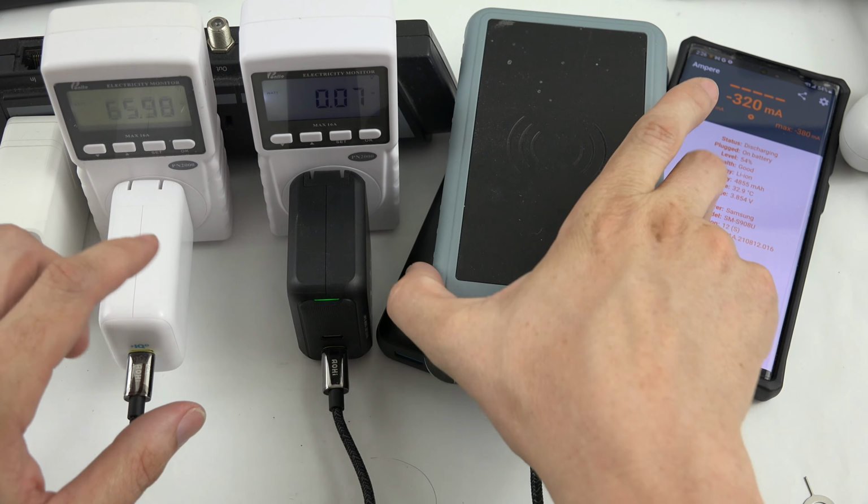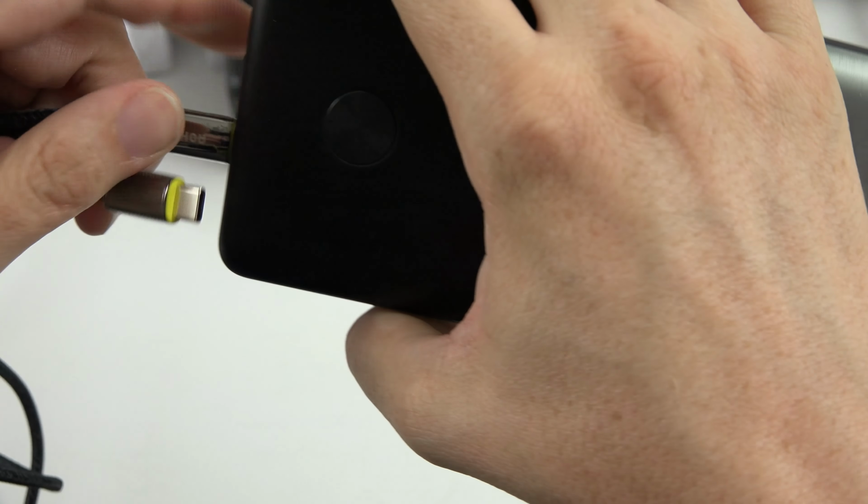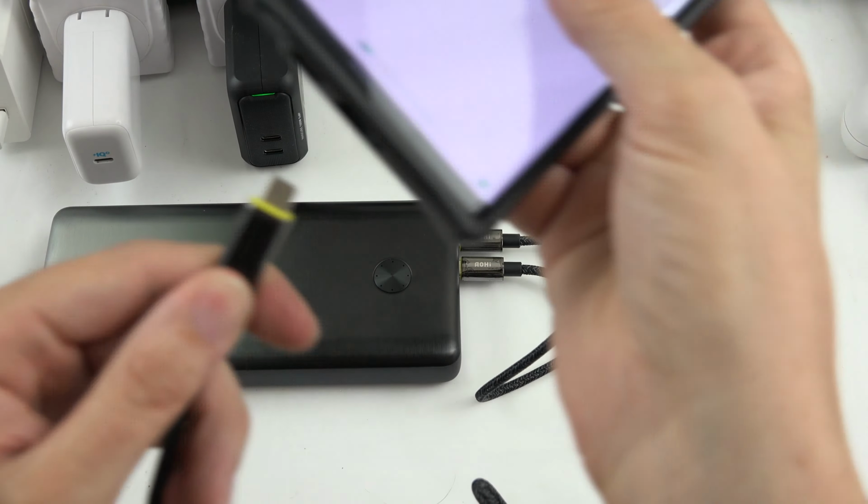I don't know if that makes this a better choice than this one, but the super fast charging 2.0 is huge. Okay, this video is longer. Look, this is like literally everything to me. So we're going to plug in these Type-C cables here. We're going to plug in our phone.